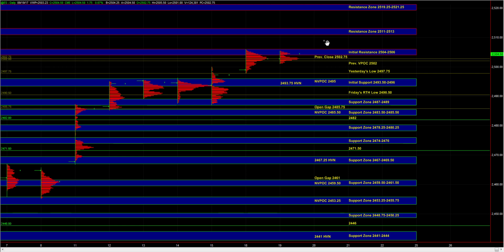In the event that we get a breakout, we can range at higher prices, and in the event that we fail to take out 25.04 to 25.06, then we can balance at lower prices.